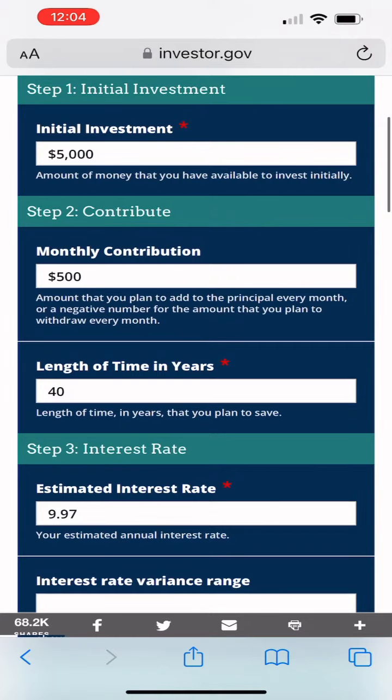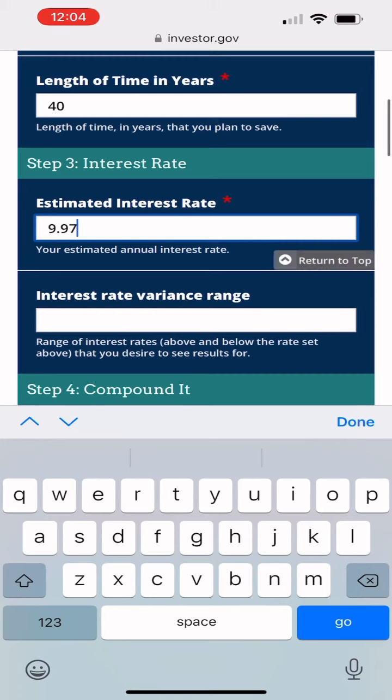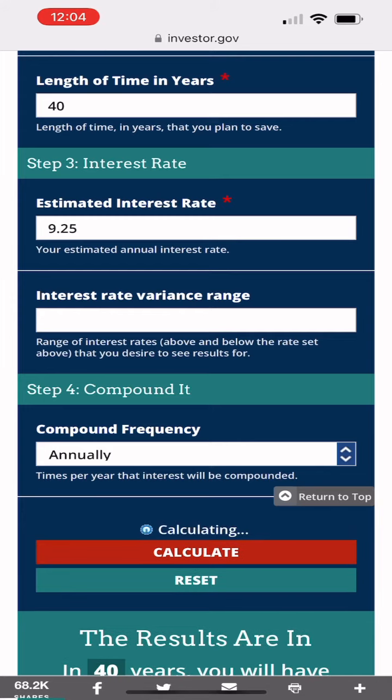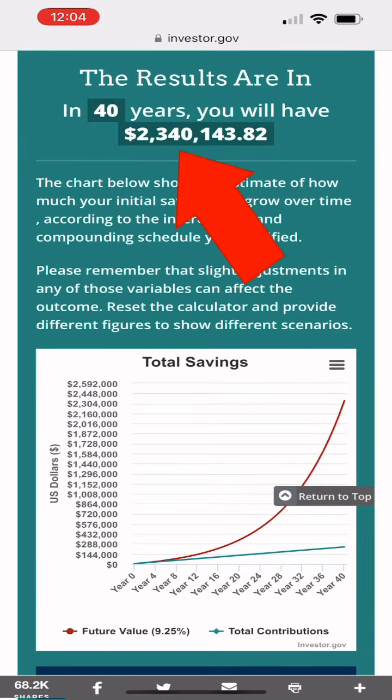Person B, on the other hand, invested the same initial amount and also invests $500 a month in an actively managed mutual fund. Assuming the same 10% return minus the expense ratio means their actual return would be 9.25%. After 40 years, person B would only have $2.34 million.